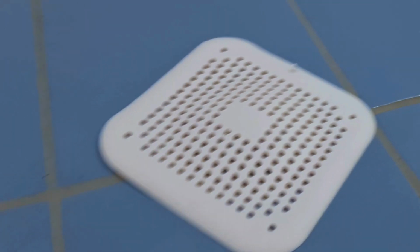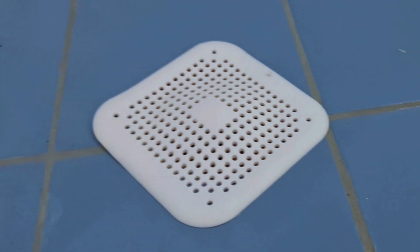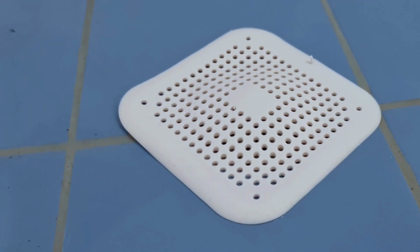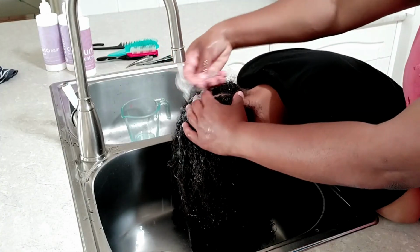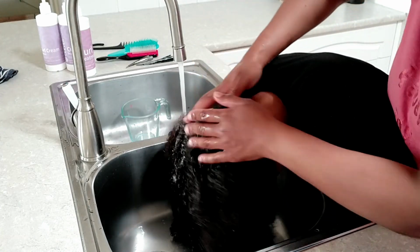I put this over the drain and it captures all of my hair so it doesn't go down into the drain, and then my poor husband has to snake the drain to get all of my hair out. So this has been a real game changer. Every single wash, even for my daughter. I tend to wash my daughter's hair in the kitchen sink because it's easier for me to get in there and wash it.